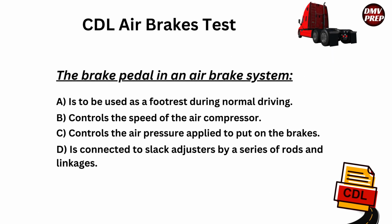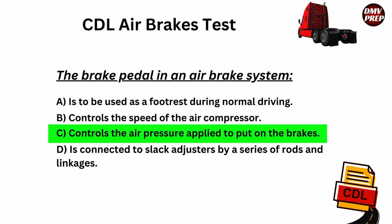The brake pedal in an air brake system. A. Is to be used as a footrest during normal driving. B. Controls the speed of the air compressor. C. Controls the air pressure applied to put on the brakes. D. Is connected to slack adjusters by a series of rods and linkages. The correct answer is C. Controls the air pressure applied to put on the brakes.